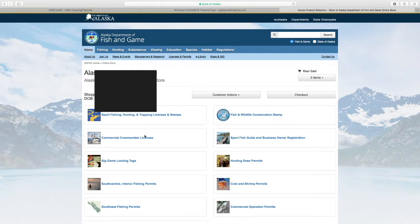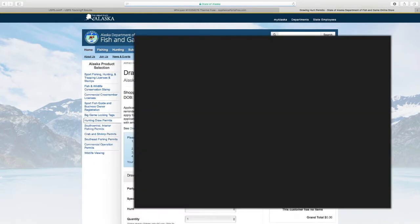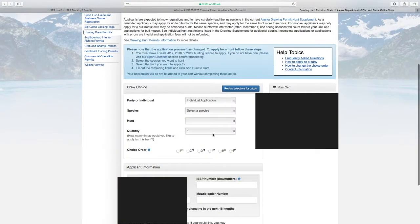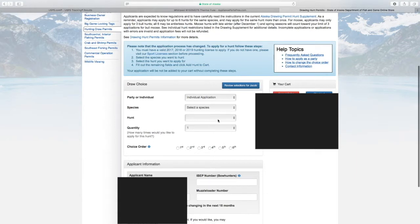I filled out all my information, and I'm going to go to the third tab on the right, which is Hunting Draw Permits. In this, I am going to go down and place the hunts that I decided to apply for. I'm going to do an individual application.